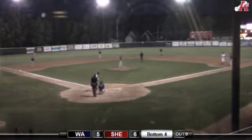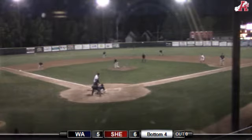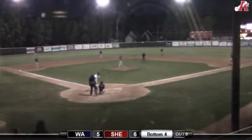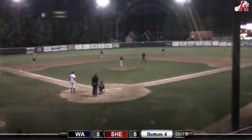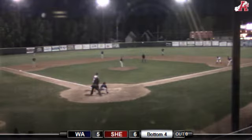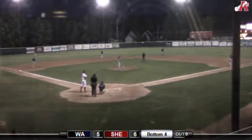Cole Hiley steps in. He's done some damage thus far. And now he holds back on the curve that will be called a ball. Swings and misses. A bit of a surprise there. Looked like the same pitch. Maybe that one looked a little better. Well, 1-1. Locken delivers another breaker, off speed. We'll make it 2-1.